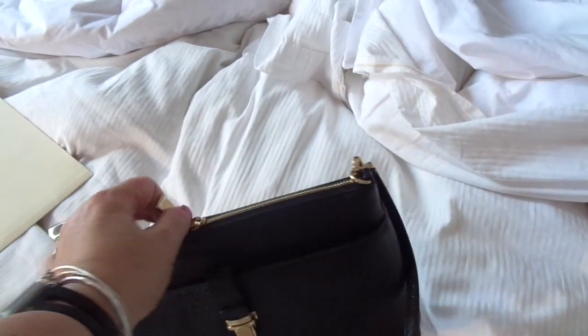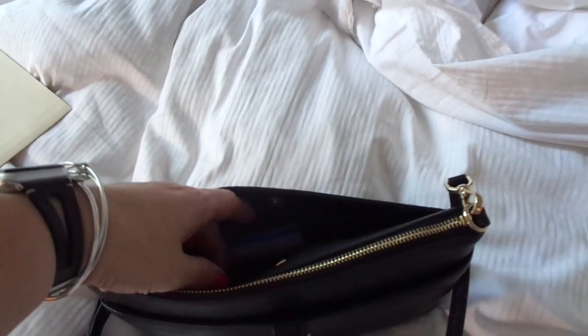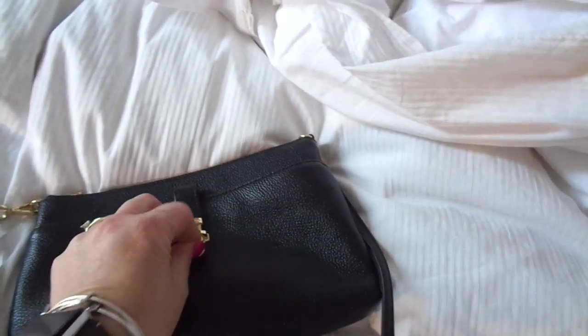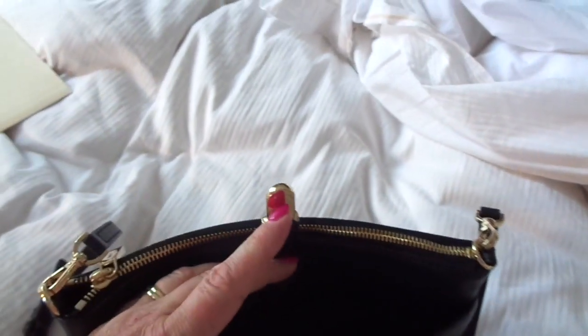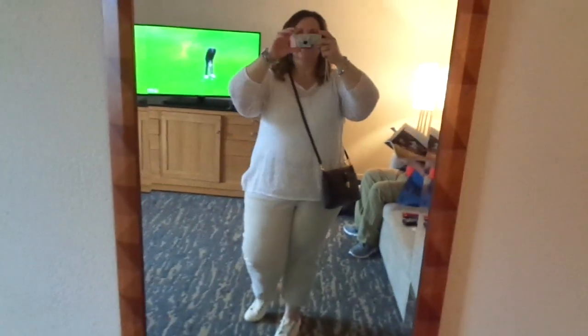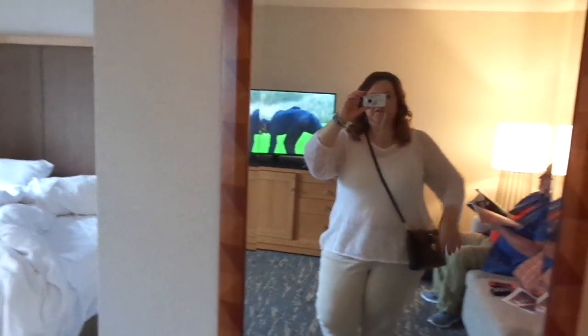And then I have the room key in there, and if I can get it open here, I have my lip in here, and then a hair tie. And it's crossbody. I'll show you. I totally remember doing this in the vlog, and then talking about it, and then not showing you guys. So my apologies for that. So this is how this sits on me. I can pull it forward if I want. You get the general gist.